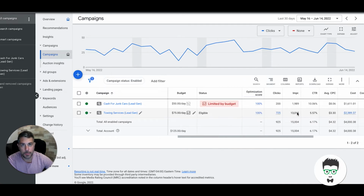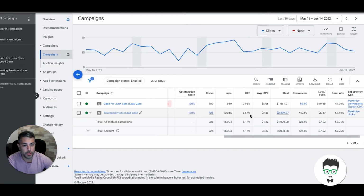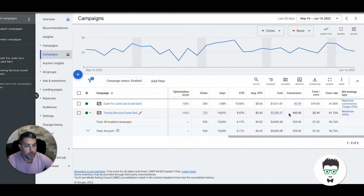You don't need to spend $75 a day in towing. You can do this easily with $40 a day, Monday through Friday. They've gotten 443 phone calls, which is totally outrageous for the budget they're spending. That's awesome. Their cost per phone call is $5.39, and the conversion rate for the campaign is 61.10%, which is awesome. That's unicorn status for Google Ads. It doesn't really get much better than that. So 443 inbound phone calls for people looking for a tow truck.